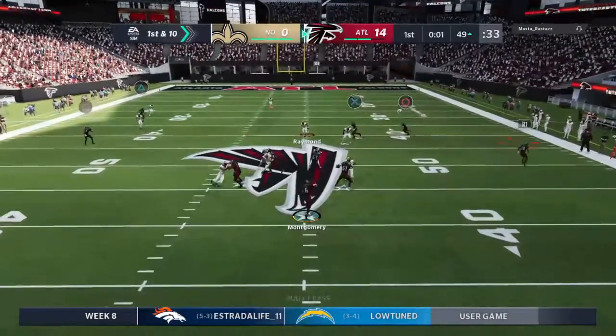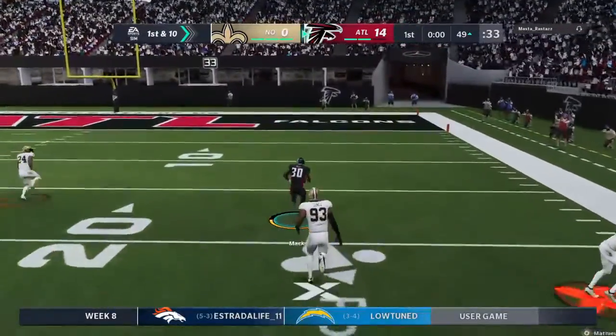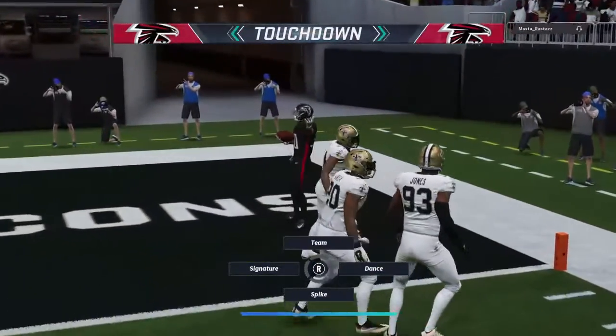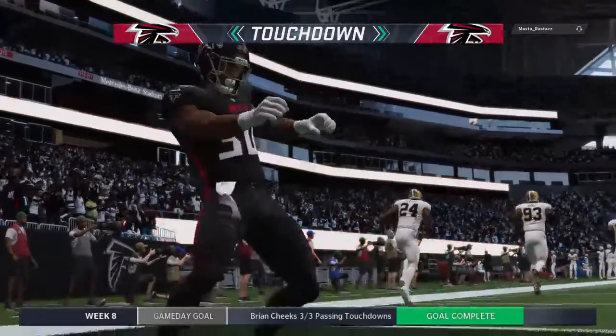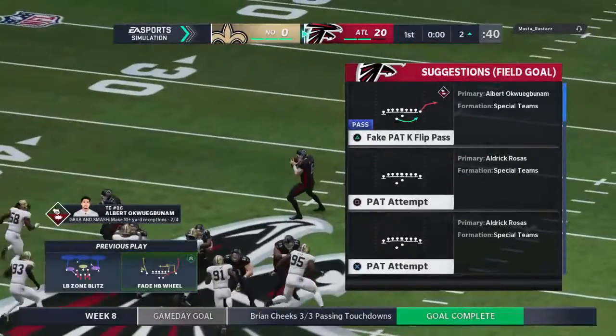On 1st down, Montgomery. He completes this one to Mack. Past the 20. Touchdown, Falcons. Marlon Mack, his 2nd touchdown on the season. And the Falcons will extend their lead.